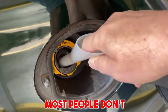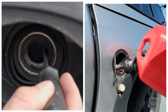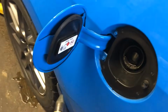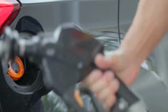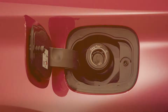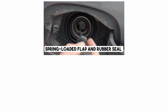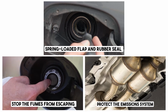Most people don't. The flap and rubber seal rely on a clean surface to seal properly after fueling, and dirt or debris around the inlet can prevent that seal from closing tight. So, leaving your capless fuel port dirty after using a gas pump can lead to engine warning lights and fuel system issues over time. You might have noticed that Ford's Easy Fuel system uses a spring-loaded flap and rubber seal to stop the fumes from escaping and protect the emissions system.